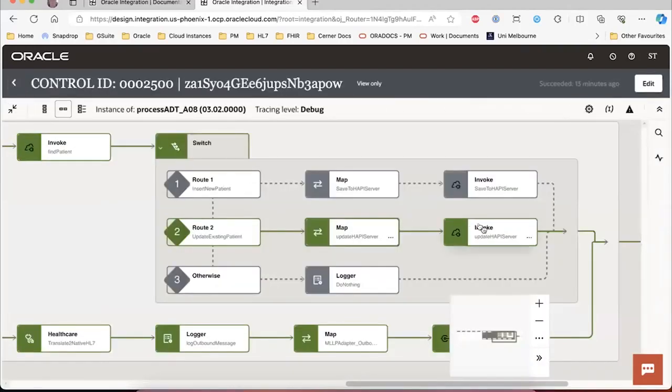Once we've mapped that, I go ahead and do an invoke. This is a regular REST invoke using the REST adapter, and I'm sending a JSON message. I'll show you that in the activity stream in just a second, but there's nothing really to show here. I'm mapping from HL7 to JSON, and I'm doing an invoke to the Happy FHIR server using REST.